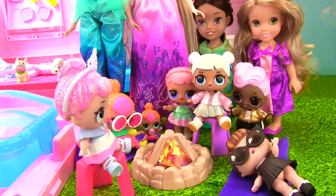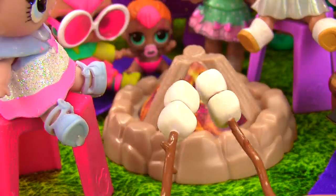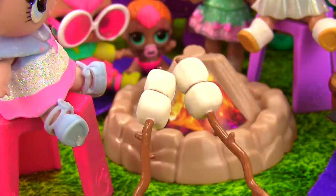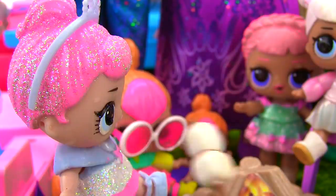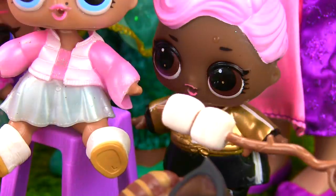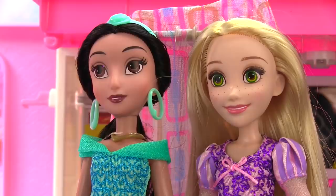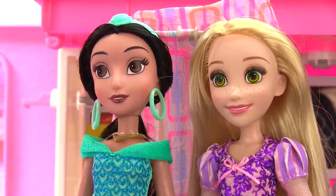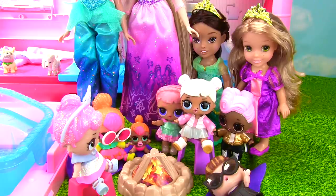Okay, that just means more marshmallows for us. Let's toast them over the fire. They're getting nice and soft, yummy. Oh, these are delicious. You guys, try them. They are so yummy. Yeah, really delicious. Yummy, we love our marshmallows. Okay girls, it's gonna be dark soon, so we need to go to bed. Say goodnight to everyone. Goodnight everyone.